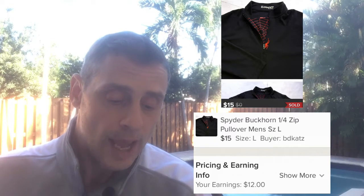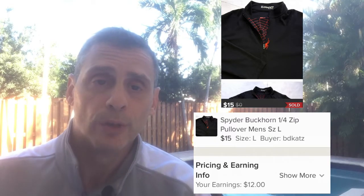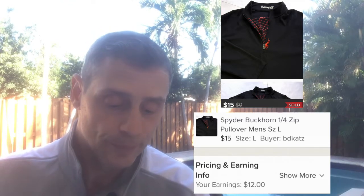Next up, we have a Spyder, which is a great clothing brand with skiing. And this was called the Buckhorn. It was just like a quarter zip pullover, and it had like the Spyder netted collar. I got this for free from someone. Sold in 4 days. Took an offer of $15 on Poshmark. And after everything, I got $12 profit.